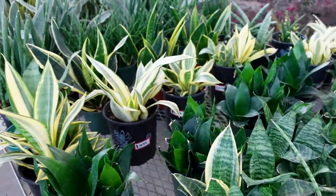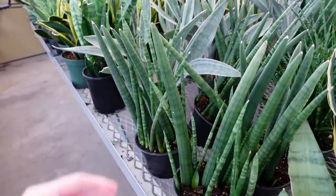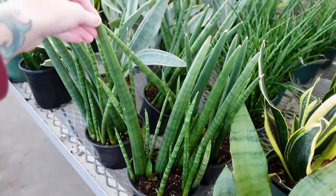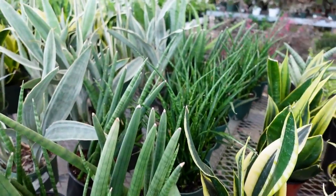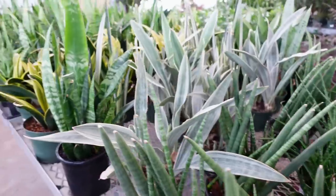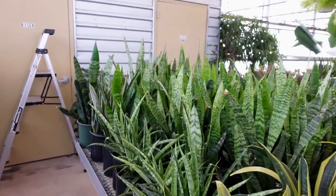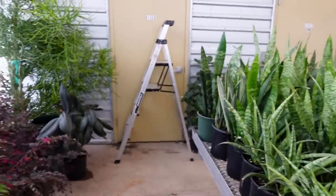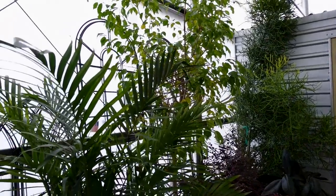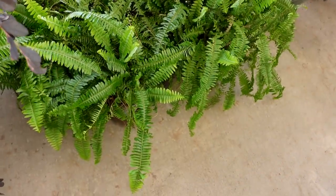But we've got some slightly larger ones as we move along. Here's some really big cylindrical ones, those ones that look like fingers coming up out of the soil. I was hoping maybe they had some starfish ones. They do, it's on the other side, so we'll get to those in a second. But then we've got, like I said, more traditional snake plants that you're used to seeing. And if I turn around over here, we've got some much larger plants, including some palms, even down here some ferns.